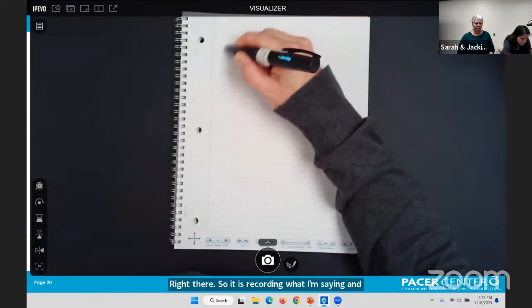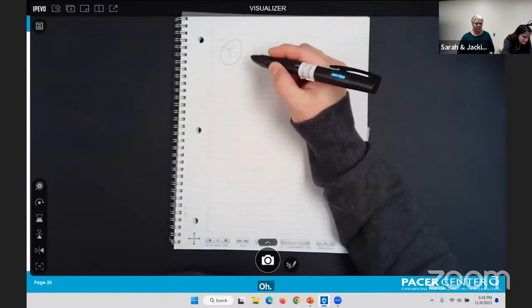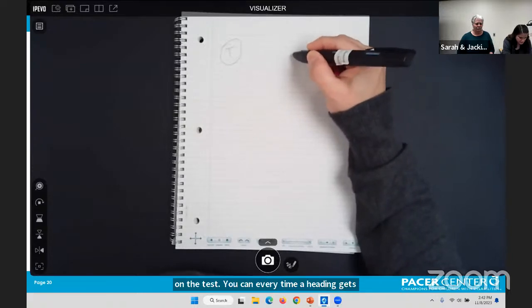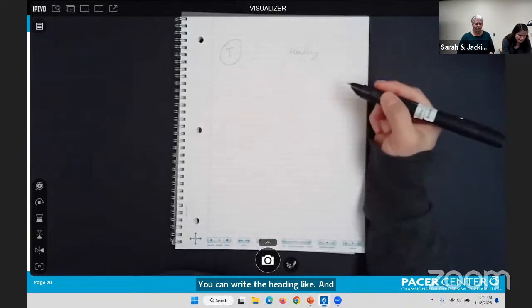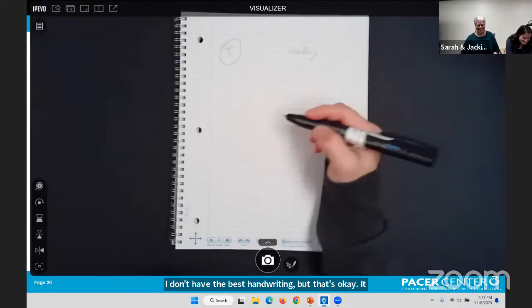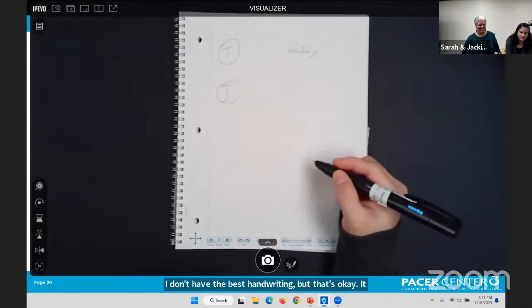Oh, so now I can click on the T and it'll show me what's on the test. Every time a heading gets changed, you can write the heading, and then it will go right to that heading. As you can tell, I don't have the best handwriting, but that's okay. It's good for people like you. It is. So yeah, this is important. So you can use simple things.